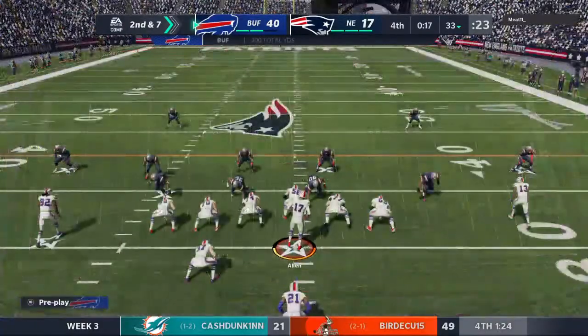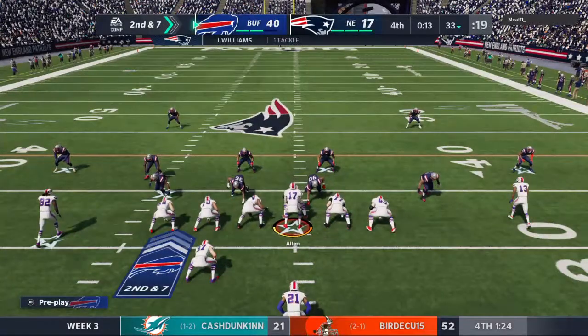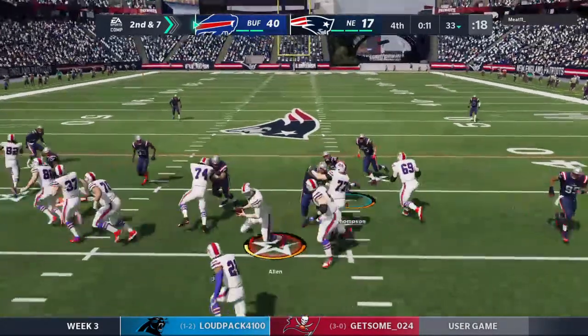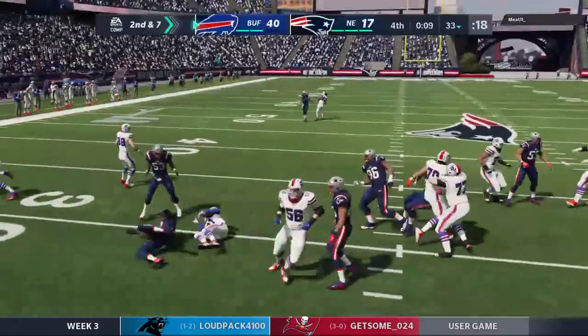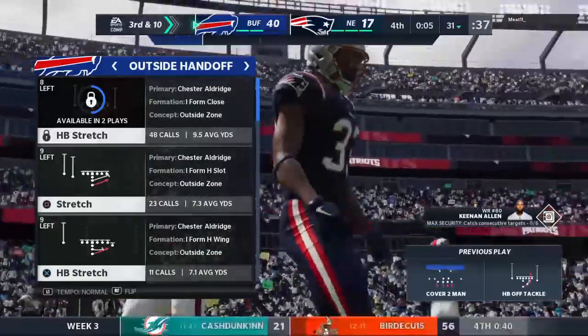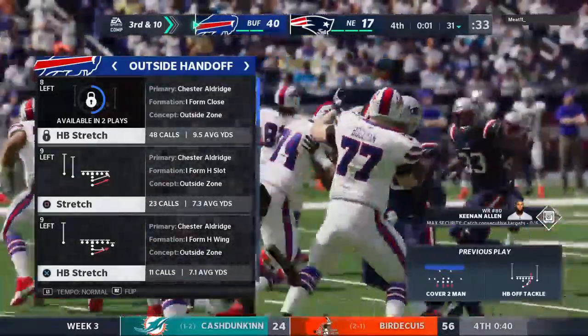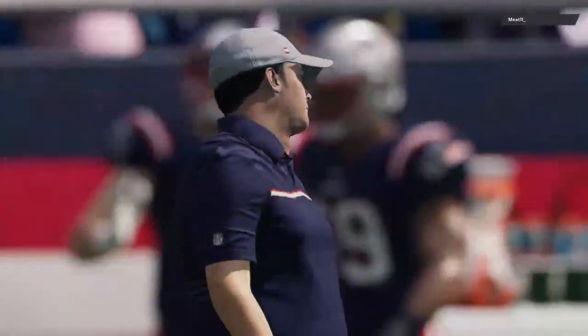3 yards on the pickup there, and it'll be 2nd down. A 3-yard pickup brings up 2nd and 7. They'll try the left side. Aldridge, and he is going to be stopped cold behind the line of scrimmage. He lost 2 there, and it's 3rd down.